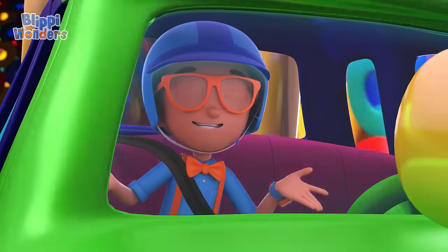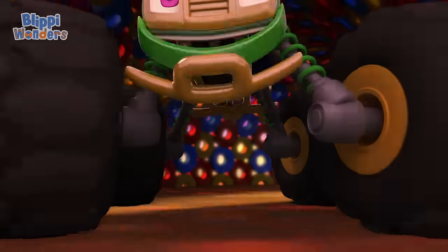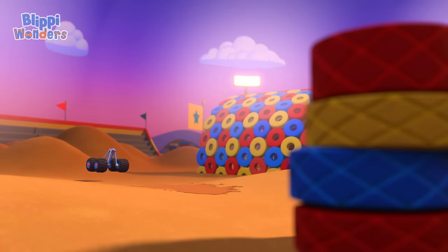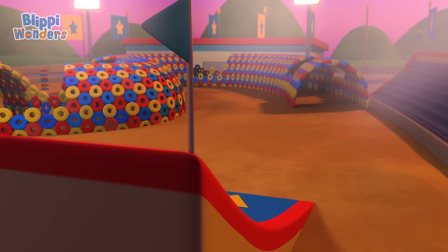How can you turn and zigzag so fast? I have something called four-wheel steering, so I can turn all four wheels at once, instead of just two wheels like a lot of regular trucks. Us monster trucks are built for short, high-powered bursts of speed!